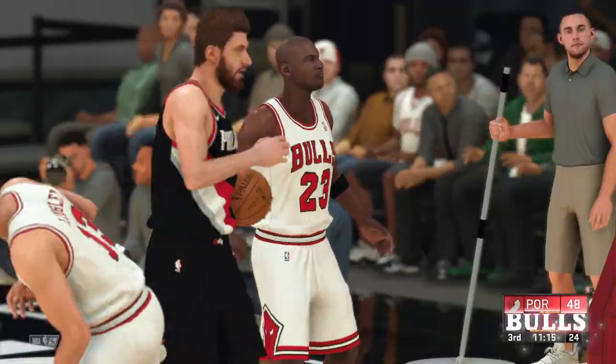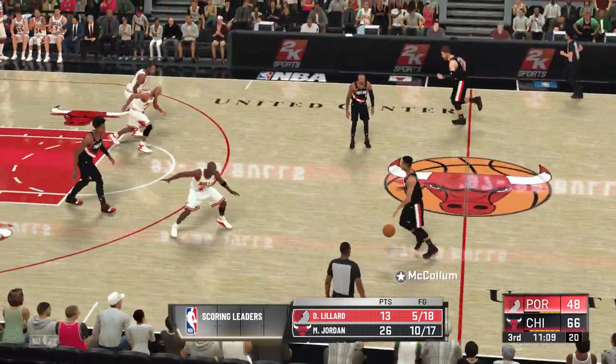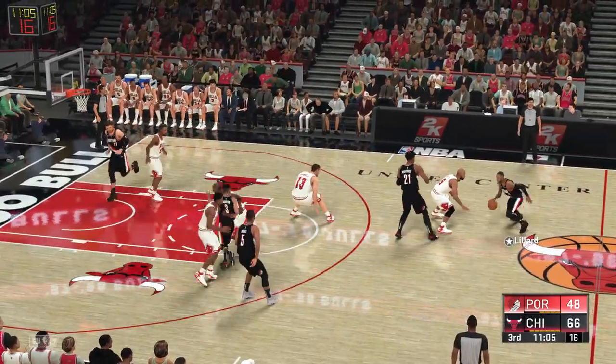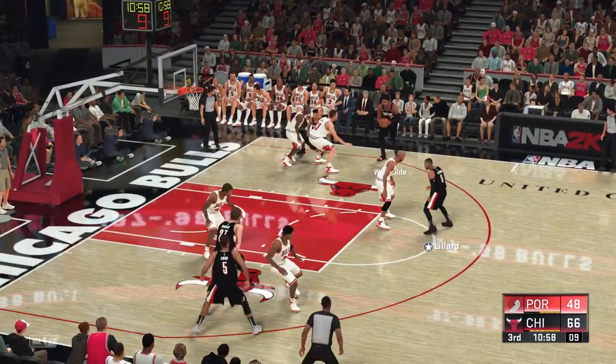And it's Jordan with the jam. Yeah, reading the defense, knowing exactly what's needed at each moment. That's one of Jordan's unsung talents. McCollum kicks to Lillard. Second half just getting started. About a minute played. Out to the right wing.